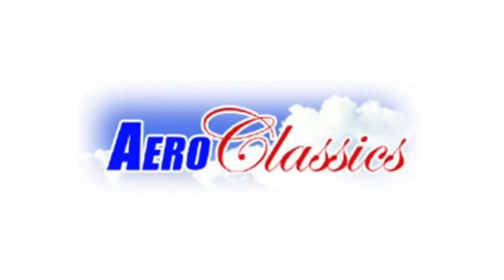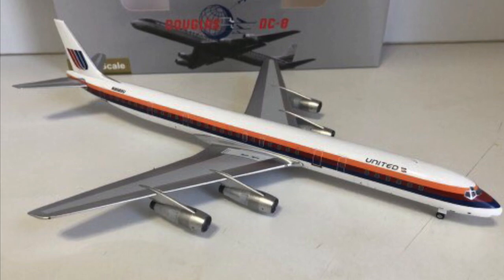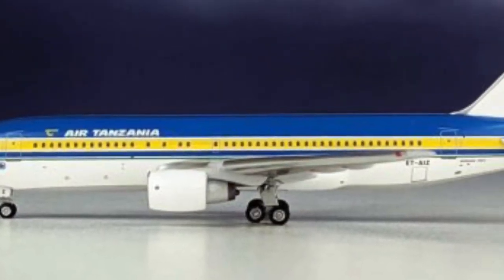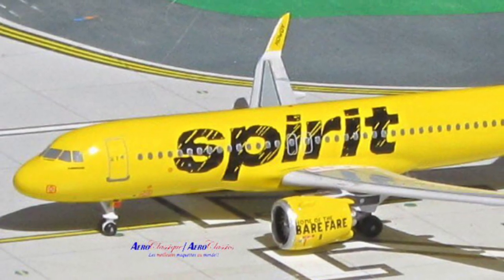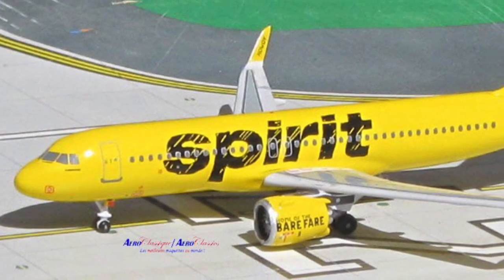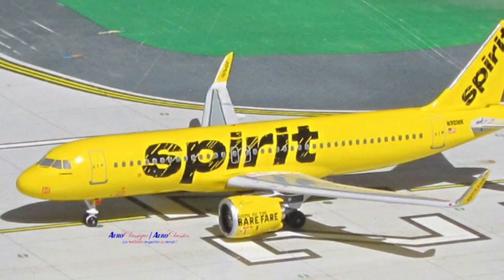Then next up at number 7, we have the first brand I would actually buy a model from. Right now, I do not own one, but of course, it's Aero Classics. Now, their aircraft are quite good, I would say. They do not feature antennas or anything like that, but you get a nice selection of aircraft, especially they have some good A320s. They do Spirit or Frontier aircraft that Gemini Jets or NG Models don't release that often. So if you need one of them, definitely go with Aero Classics. They're quite decent.